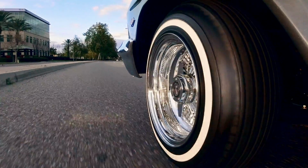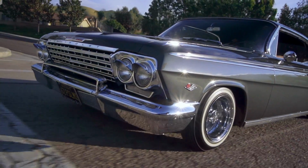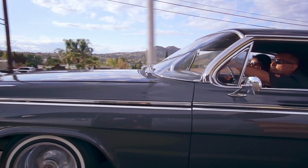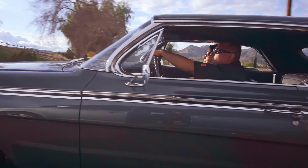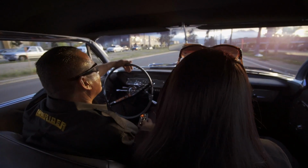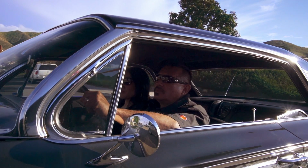A lot of people have cars, but I have a dream car. And everything you see in that car, that's my dream. The colors, the chrome, the wheels, the upholstery, everything that you see in this car, I built my dream car.